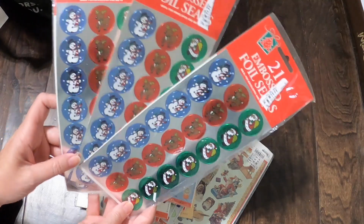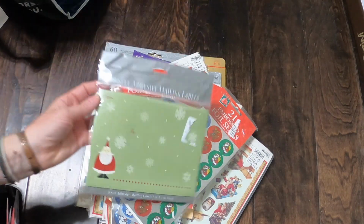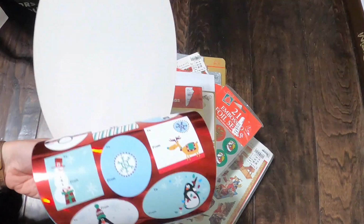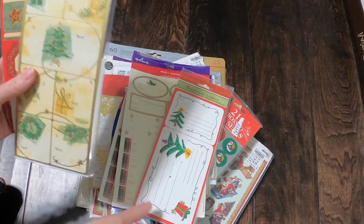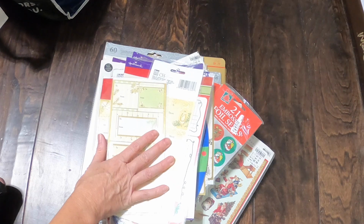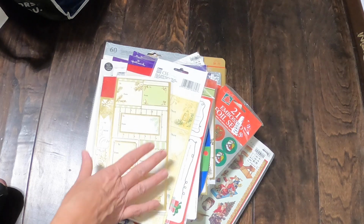These foiled circles, which are great for envelope seals. I haven't even looked through this whole bag, but here are some mailing labels, some gift tags, more gift tags. We have a gift tag sticker book. More of those to and froms. Mailing labels, to and froms. I will go through all of this, and if it's stuff that I'm not going to use in my craft room, I will move it over into my personal Christmas box.